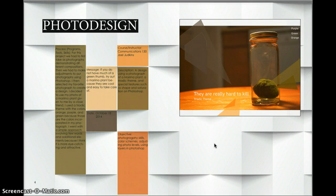This is my photo design project. This is by far my favorite project that I made, probably because we were able to take photographs as part of the project, which I really enjoyed, and that picture is of a plant that I got from one of my best friends growing up. So it has a little more meaning than just the project for the class.